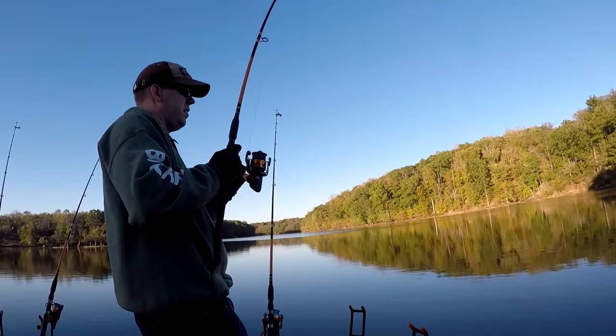All right, there you go, school of shad. You notice the top of the school is right around 10 feet. All right, here's another big school. You notice right at 10 feet? That's it. Here's another small school right at 10 feet. There's another school. This one's about 15 feet.